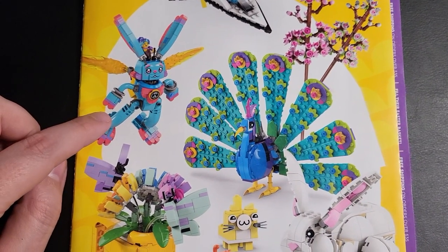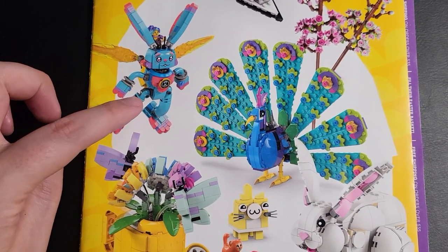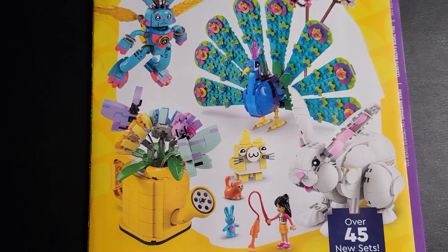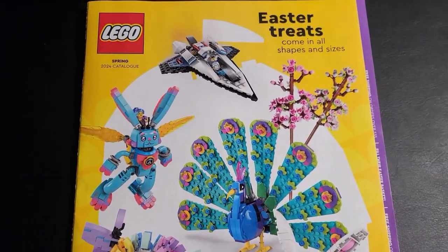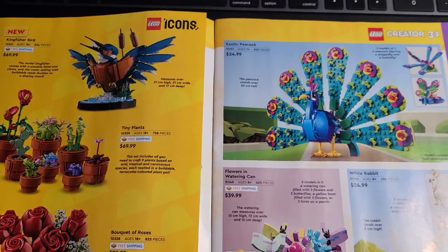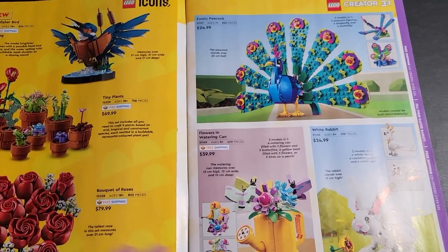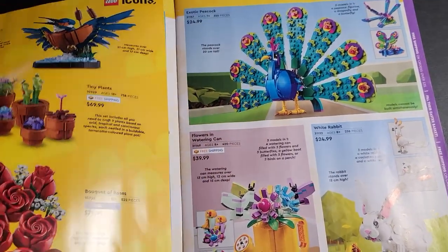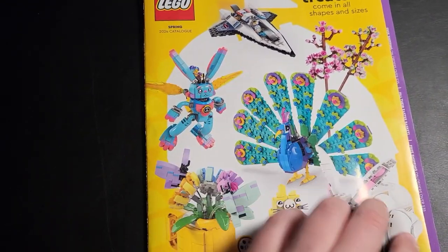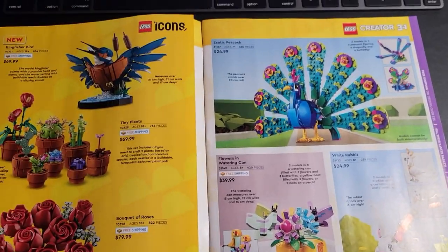We got, I think this is DREAMZzz, and they're even using the bunny for the Easter theme in DREAMZzz. And then we got the rabbit. We got a little bit of everything here. So let's open this up and see what we got. We have some of the same sets on the front. I like how we got the peacock here, and how awesome the peacock is. But then you open it up and it transitions well.